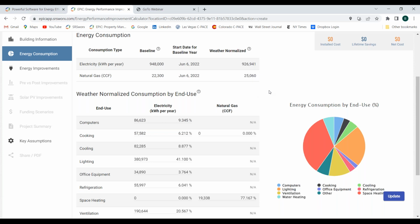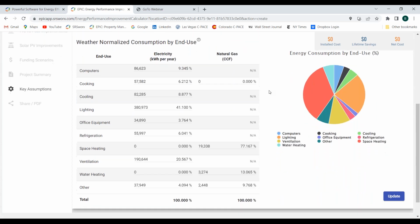annual baseline value. And then based on the type of building, again, we're in the medical office category, Epic has associated with it an end use profile for every one of those property types that we looked at on the property type drop-down menu.